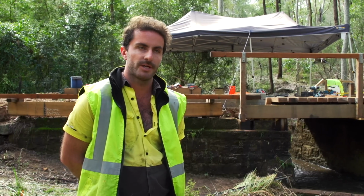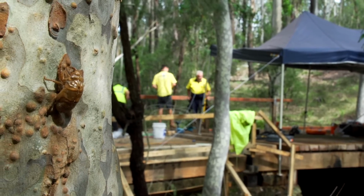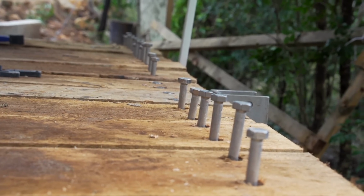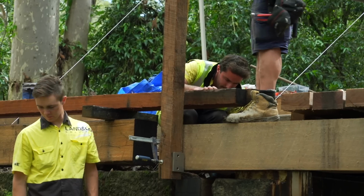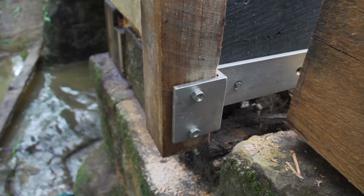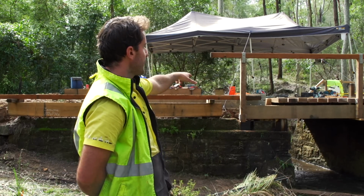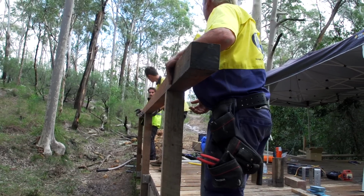So we've pre-drilled, countersunk, and we've chem-set every single anchor into the beams, which is going to hold the decking board down. And then we've fixed all the stainless steel brackets to the actual outside hardwood beam there for the handrail. You can see here we've actually installed the handrail now.